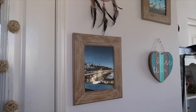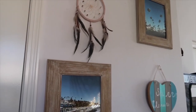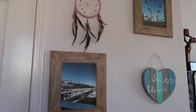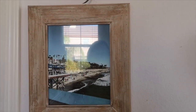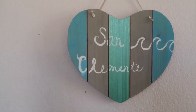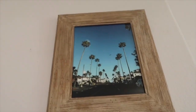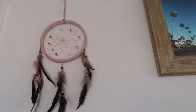This is the first thing that you see right when you walk into my door. I have this long rectangular wall that I put two photos on that I actually took myself. I forgot where I got these frames, but I want to say I got them from Big Lots. And then right over here I have this sign that my cousin and I made years ago, but I love it because it represents home to me, and it kind of goes with the photos that I took on here. And then I have a dream catcher from Tilly's in that baby pink color.